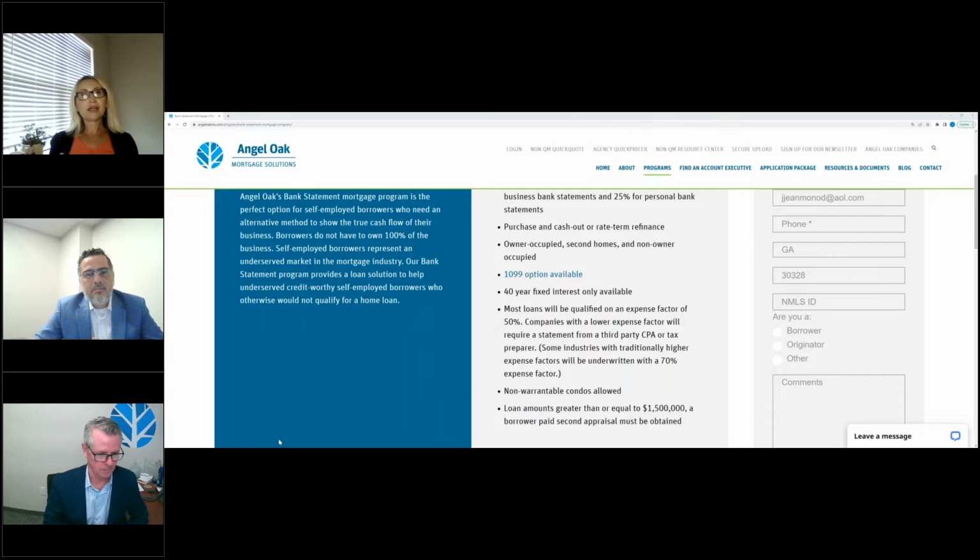Now, you can go down to a floor as low as a 15% expense ratio with a CPA letter that accompanies and lets us know what the actual expense ratio is. That being said, it does need to make sense. We're not going to accept a 15% expense ratio on an auto dealership, right? That's going to be at that 70%. But it does make a lot of sense for your graphic designer, your real estate agent, your borrowers who work from home and don't have a lot of expenses.